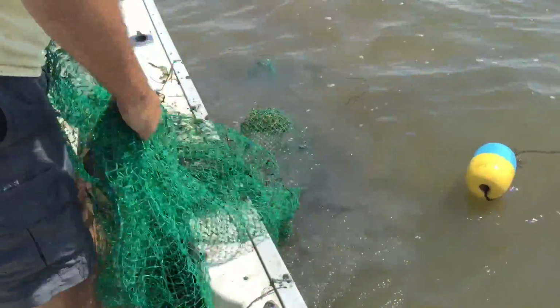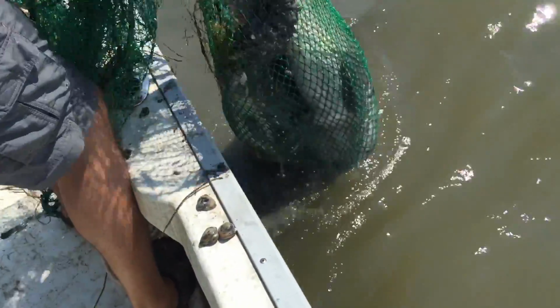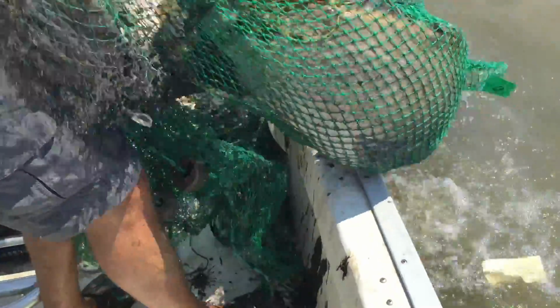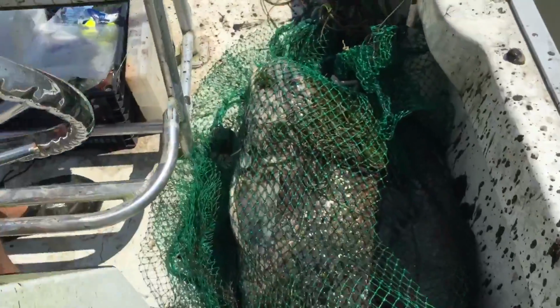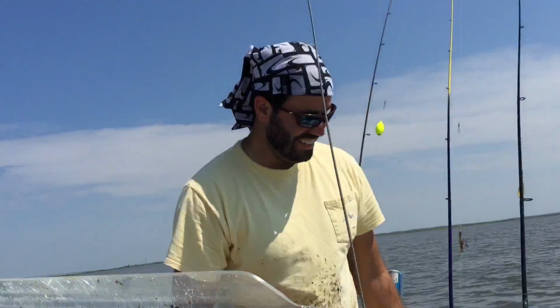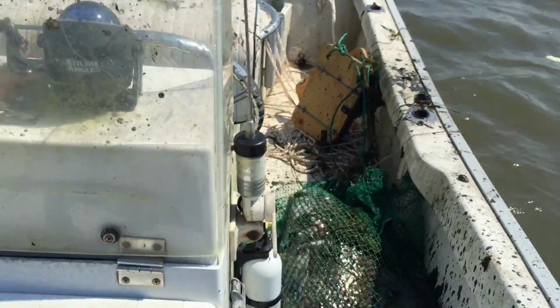That's bigger than any fish we caught today. And we caught a big drum. Oh, we did. Oh. I changed my mind. That's not bigger than any fish we caught today. Two huge drum. Are you kidding me? Just kidding. That's a lot of drum. Send that to Allison.